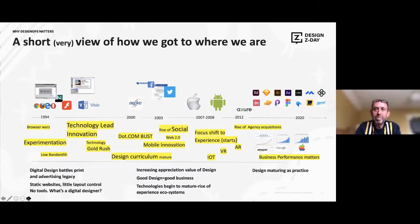If we look at a snapshot of that across time, from 1994 onwards up to 2000, you could say that it was technology-led innovation. There was a lot of experimentation going on. There was a bit of a technology gold rush. There was a lot of hype around the internet about what it was going to deliver, the money that could be made, the rewards for early starters and all that good stuff.